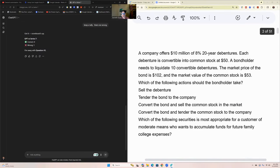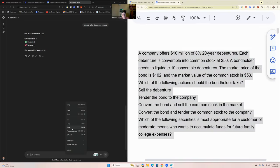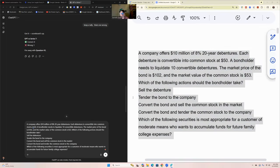Here we go, there's a longer one. Let me put it in there while I read it. A company offers $10 million of 8% 20-year debentures. Each debenture is convertible to common stock at 50. The bondholder needs to liquidate 10 convertible debentures. The market price of the bond is 102, and the market value of the common stock is 53. Which of the following actions should the bondholder take? A, sell the debenture. B, tender the bond to the company. C, convert the bond and sell the common stock in the market. D, convert the bond and tender the common stock to the company.